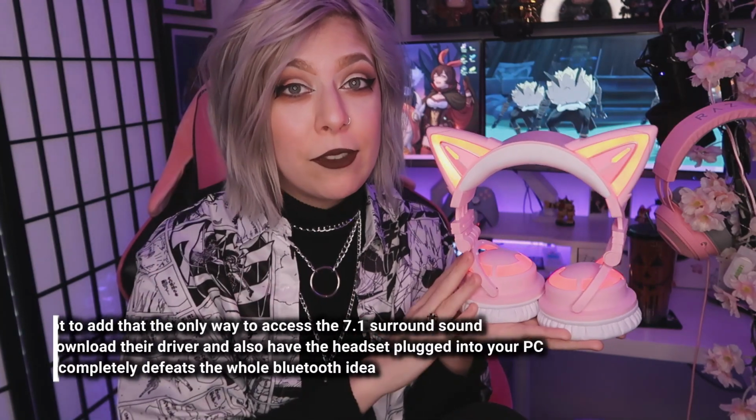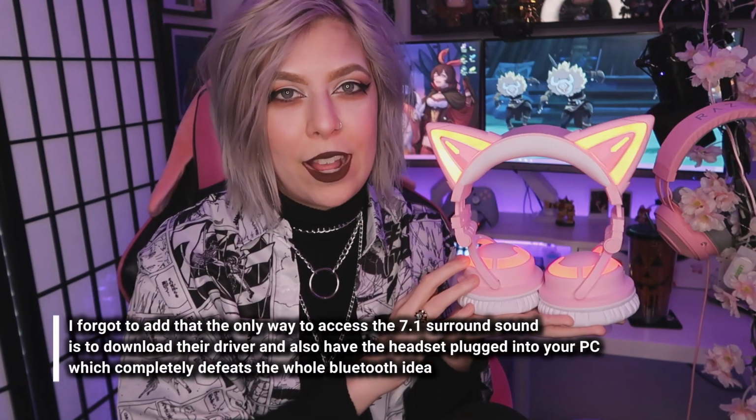Now let's get to the sound. The sound, when I first connected this to my PC, was immaculate. It was the most intense Overwatch game that I'd ever played in my entire life. It was also one of the best that I ever played, not gonna lie. These were absolute fire. The bass actually vibrated my ears. However, it pretty much went downhill right after that.